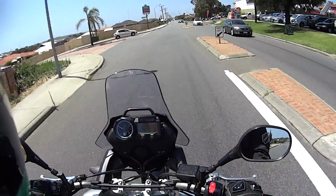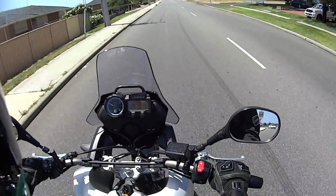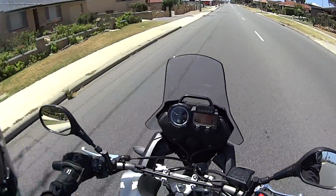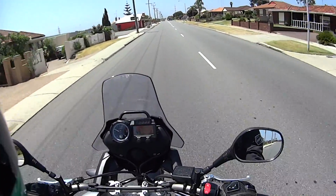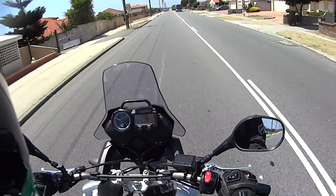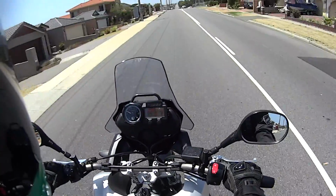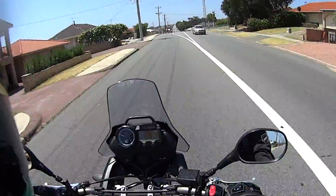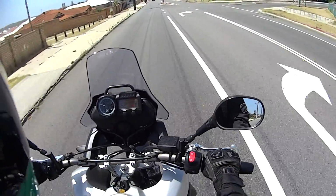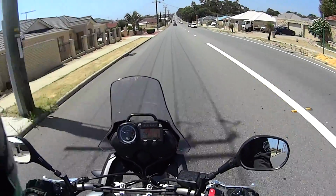My final thoughts: they're good. Very peppy engine for a single. Fantastic big 23 litre tank. Suspension's quite good if you're not into hardcore off-road riding. Suspension's quite good out of the box. Wind protection is more than sufficient. Seating position, the bars aren't too bad. I might raise them up a little bit if I was going to own this bike. Get fairly off-road orientated tyres on this, which is a nice change.